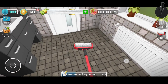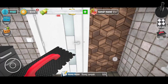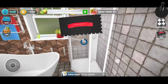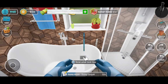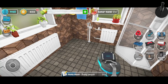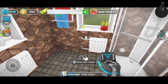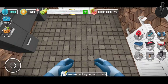First, let's replace the walls with vintage wallpaper panels. We put a small drain for the bath. We have to sell this bathtub because it's not too cramped because there's also a bathtub right here. Okay, now let's put the towels on.